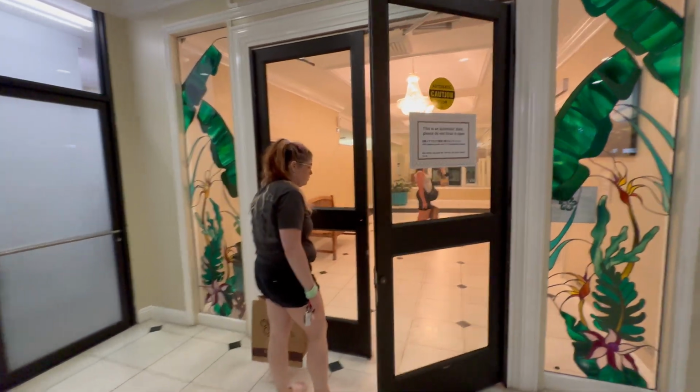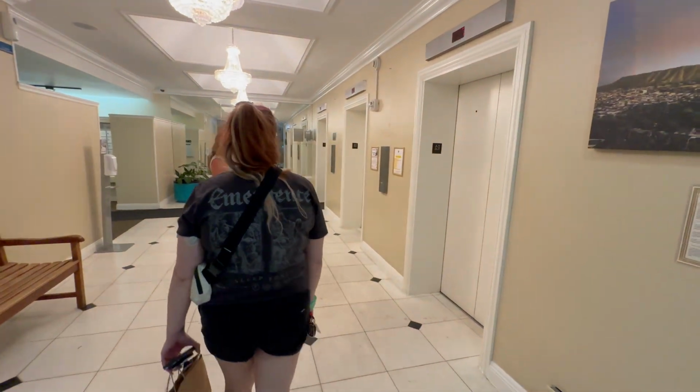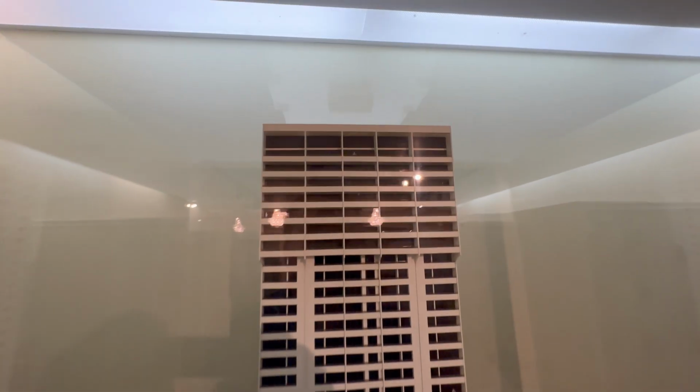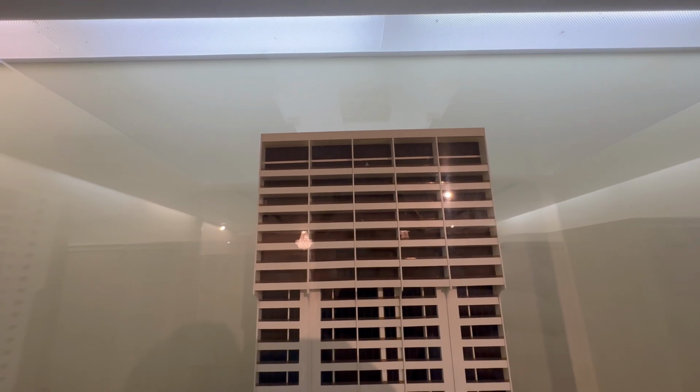This is the 7th through 31st floor. I got 3 elevators that are extremely slow. Here's a model in the lobby of the building. Look, there's a little person up there. Isn't that nice? Oh, they must have sweets at the top.